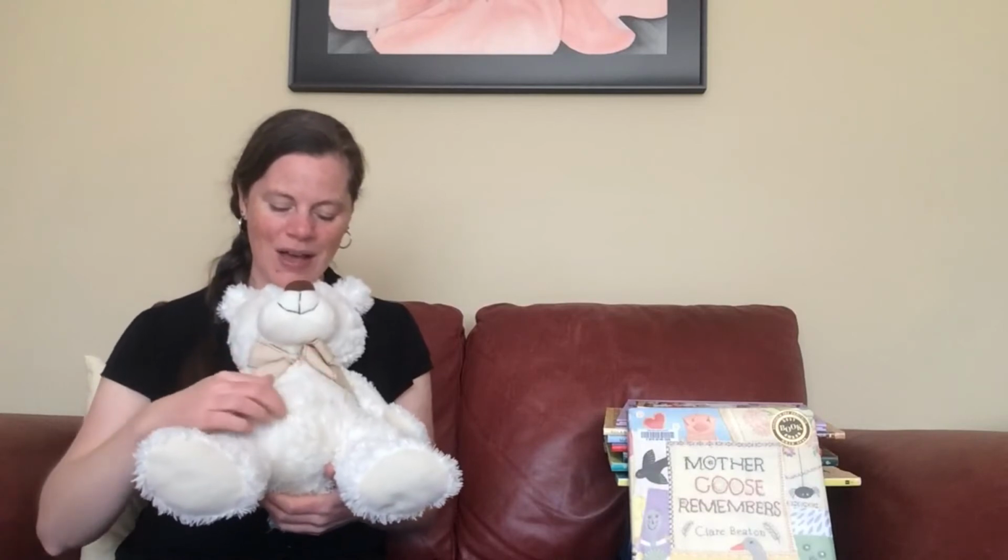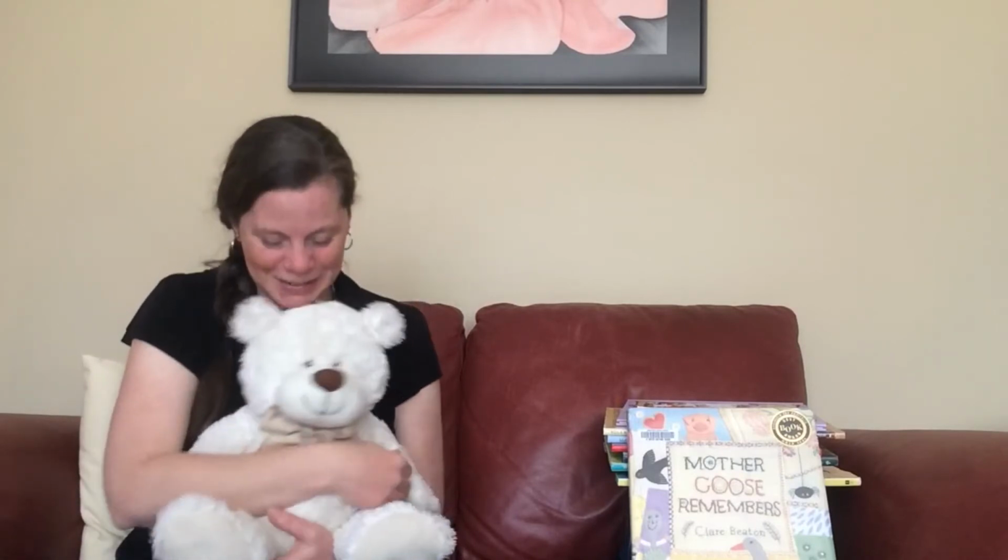Round and round the garden went the teddy bear. 1 step, 2 steps. Tickle you under there. Give him a good tickle.